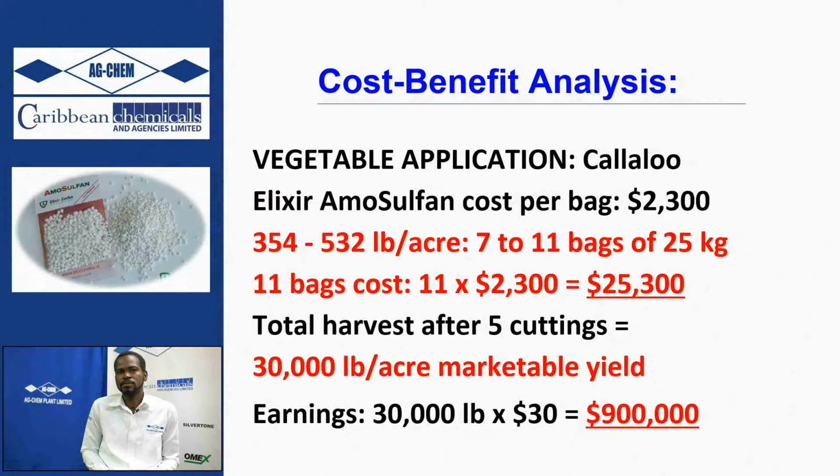Then when you minus that 25,300, you see, that's just a drop in the bucket. And if you're subtracting other costs, such as labor and chemical costs, the farmer will work out at about 750,000 to the acre. So the farmer is earning about $750,000 to the acre, right? All right.